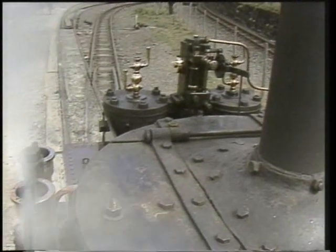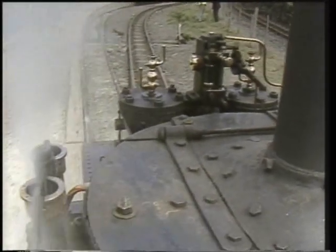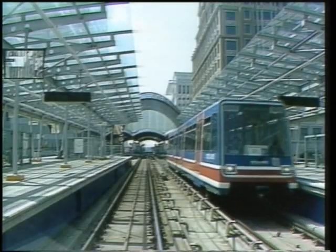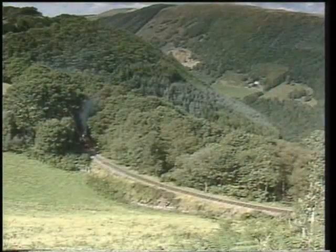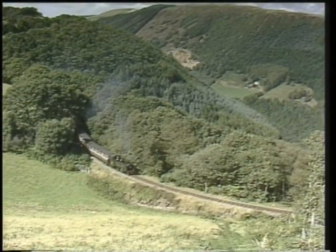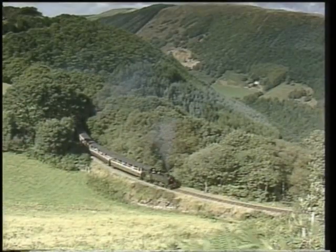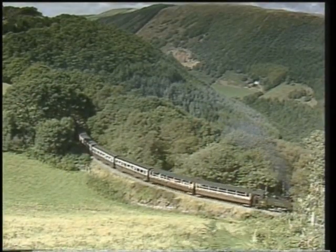From the earliest days of Stephenson's Rocket to the modern light rail system of London's Docklands, British railway locomotives have always been incredibly varied. This programme explores the rich diversity of size, shape and function, with modern trains and preserved locomotives hard at work in locations all over Britain and beyond.